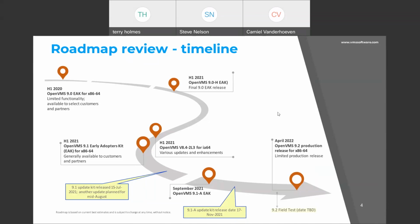During that time, we also released our 8.4.2L3 product for IA64 with various updates and enhancements. And we'll continue to keep doing that throughout the product life of the 8.4.2L3 products. We will be adding certain types of security enhancements and support going forward to that release. During that time, we released an update kit on July 15th, and another one was released in August, which was our update 2 for the 9.1 release, which brought us to the actual 9.1A from the end of September.